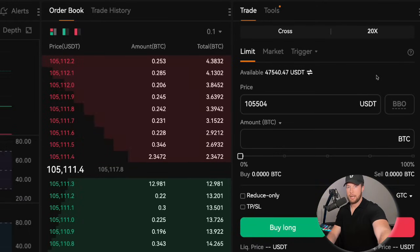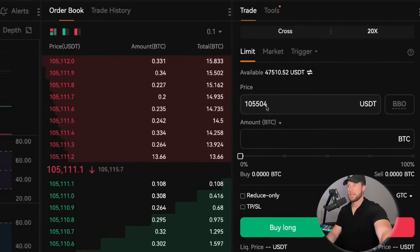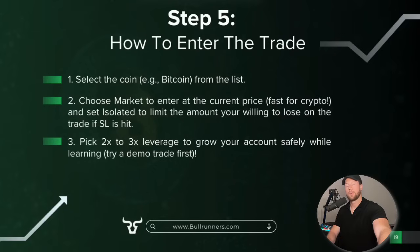Now, this is an example, so the price has already gone past that point. But let's say we just put the limit price right here. We would want to select isolated under margin mode and click confirm. And we want to select max 2 to 3x leverage. Now, this will allow you to grow your account safely while learning.